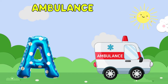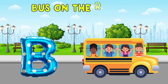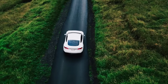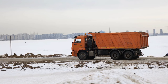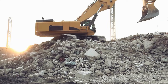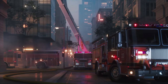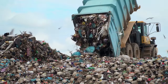A is for ambulance that runs fast and fast. B is for bus on the road. You can see it everywhere. C is for naughty car. When you ride it goes pop pop. D is for dump truck, and it's used to transport dirt. E is for excavator, and it's helpful to dig the ground. F is for fire truck, and it's kicked the fire out. G is for garbage truck, it goes around the town.